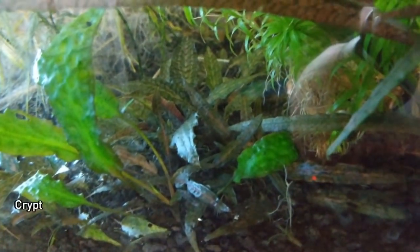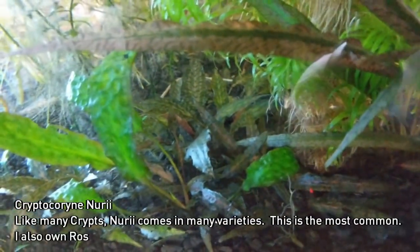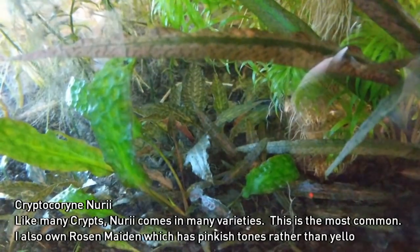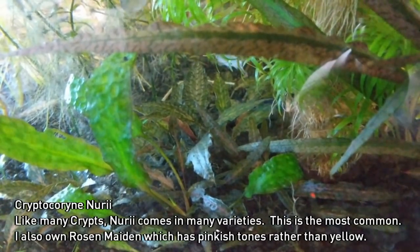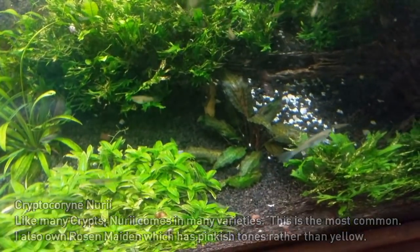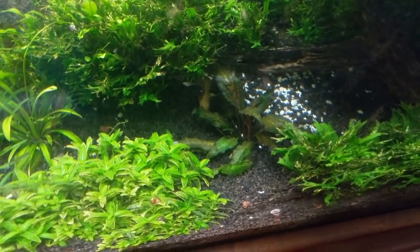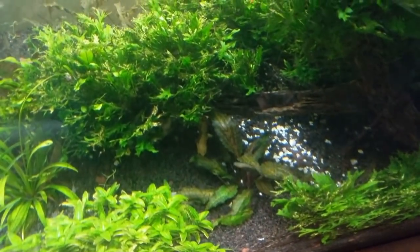So first we're going to start with some Crypt nurii I've been growing out for a while. I've talked about it. It's a really awesome plant. It's a really great crypt if you want to grow some rare crypts. So this is some that's growing out real small in my grow out tank. And then here's some more Crypt nurii, that bigger piece that I got from some friends that's over in the guppies tank. And you can see this is about as tall as it gets.